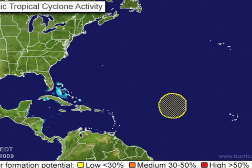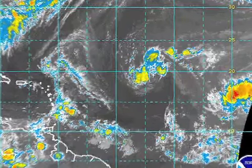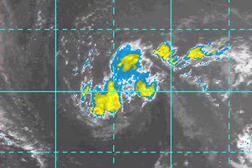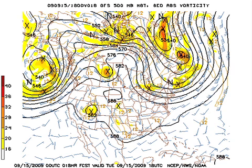Tropical weather, same deal. What's left of Freddie is just not doing much out there in the middle of the Atlantic, and that's the only item on the board. You can see what's left of Freddie is out there around 44 west and 20 north, right in the middle of the Atlantic. Again, no sign of regeneration, so we'll look at the GFS.